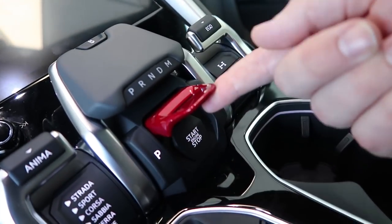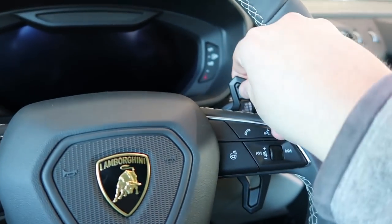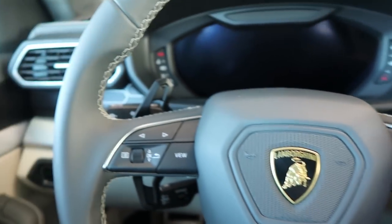Flip up start stop button. And they've put proper paddles on the car as well. These are made of metal, feel really nice. I am impressed with the Urus. It's quite spacious in here too, and at the same time, it does have that Lamborghini vibe and feel to it. I was a bit nervous that it would seem too much like a dressed up Q7, but it really doesn't feel like that whatsoever.